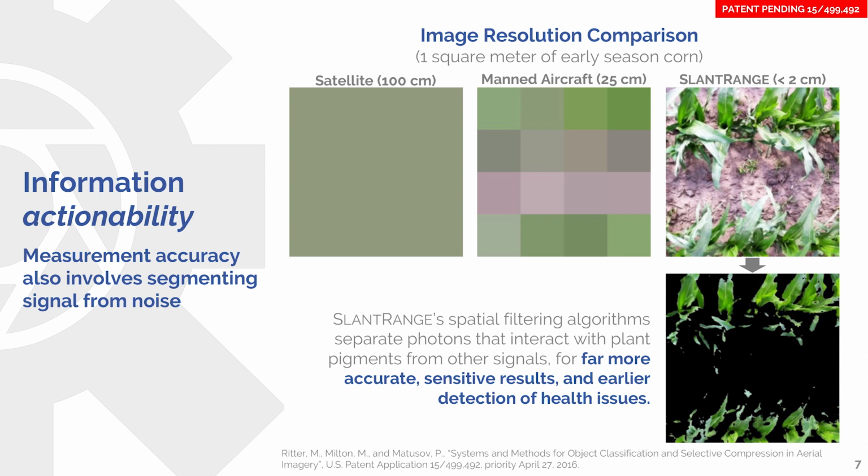What you care about is the photon that got inside of that plant cell, interacted with the cell, and then came back up to your camera. That's the information that's actually useful. But all this other stuff is what we consider noise. Now, the advantage of the low-altitude drone compared to the satellite and the manned aircraft is that because our resolution is high, we can spatially filter all that information out that's not of use to us and just focus on the signature that's coming off the plant leaves.